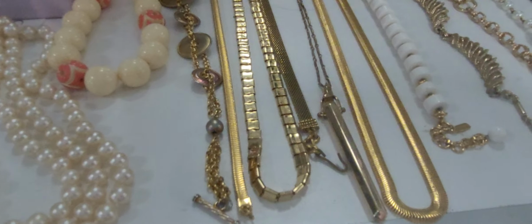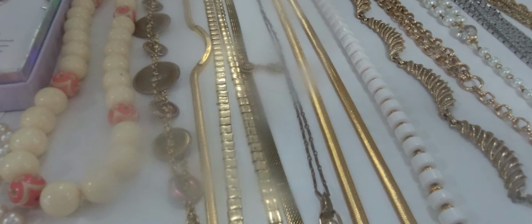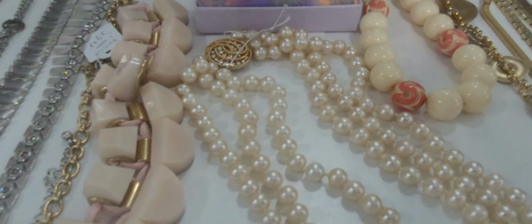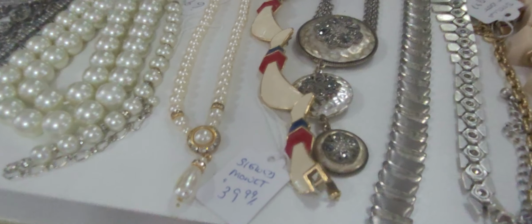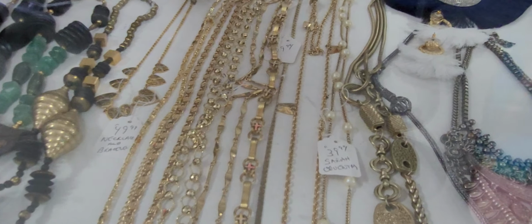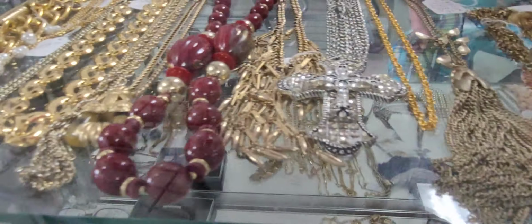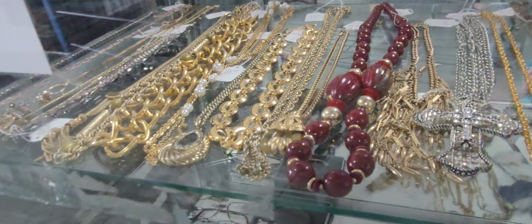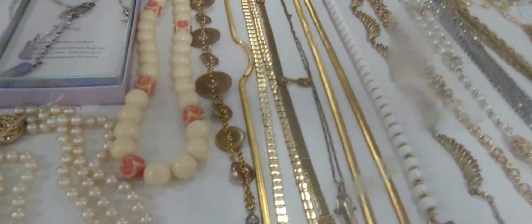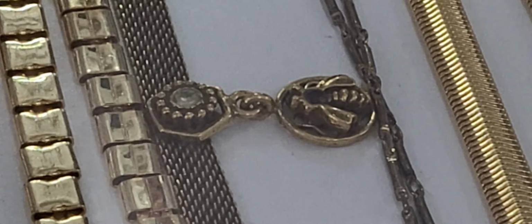This one has a honeybee on it, and it's a choker. It's goldette. They want $80 for it. That's a good deal. There's a Damascene set right there at the back, necklace and bracelet. Zoom in on the goldette honeybee. You can kind of see it right there. That's awesome.